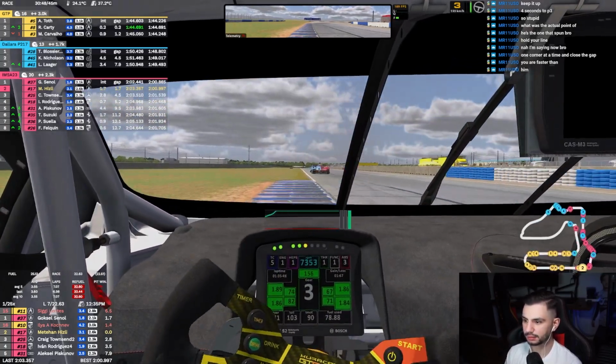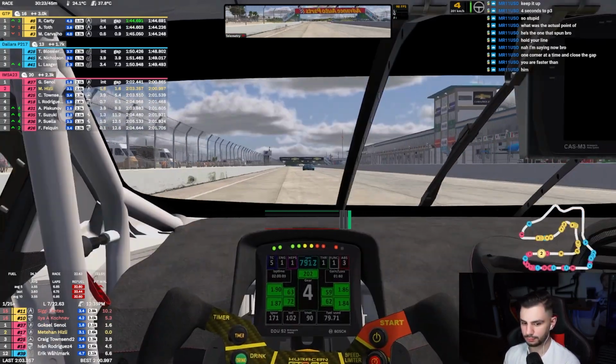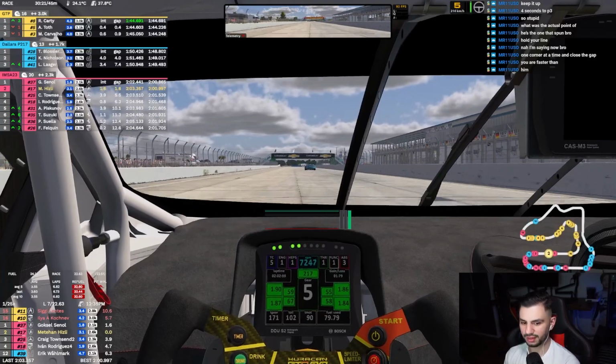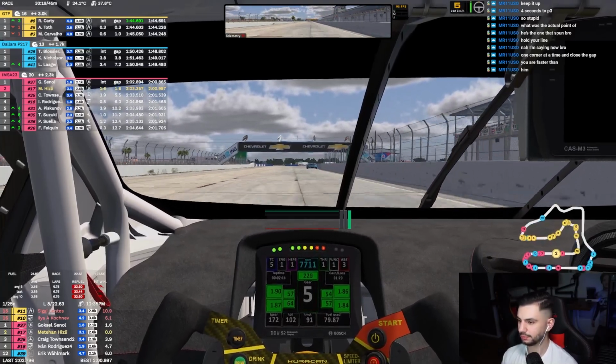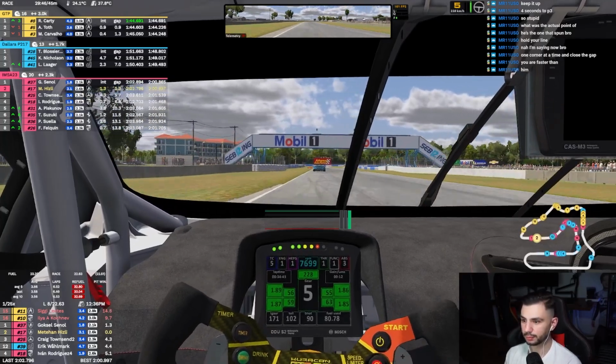That guy again. Couldn't wait 2 turns. No, couldn't wait. Something must have happened behind. 4 seconds now to P3. Oh god, LMP2s this lap as well, or next lap.